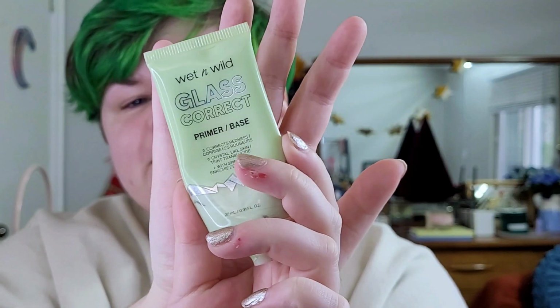In the past, I have enjoyed a lot of primers from the drugstore, though. I have tried the Revlon Rose Glow Serum. That one was really nice. And I really liked the Hard Candy Sheer Envy Primer Mist. That one was super hydrating and dewy. For now, though, I'm going to showcase two that I have. I'm actually almost done with this one from Wet n Wild. This is the Wet n Wild Glass Correct Primer, and I have it in green.